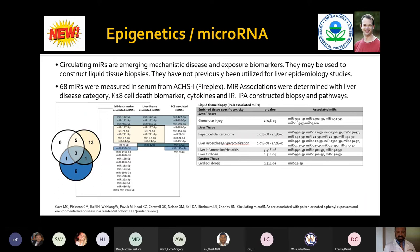And so in that Anniston cohort that had the PCB exposures that I'd mentioned earlier, we've got this paper under review at EHP. Well, it was returned for some revisions, and I think they're going to accept it. We measured circulating microRNAs in the blood of these subjects, about 700 or 800 of them, and we're looking to see if any of the miRs, there were about 70 measured, were associated with some of our regular liver toxicity biomarkers or the exposure biomarkers. And we found that there were, and there were some of these that overlapped across all of them, such as miR-122, 192, and 99.